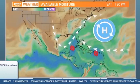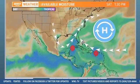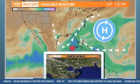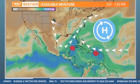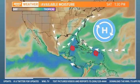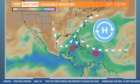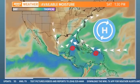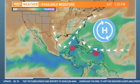There's a lot of steering mechanisms we'll be watching. The two main ones we'll be watching, of course, the Bermuda High. That's what's steering Laura to the west. And we have this trough that's digging down over the Gulf of Mexico. That's what's pulling Marco to the north. That's what's pulling all this moisture to the north. So in the browns here, you have dry air. The greens and that blue, that is deep tropical moisture. So I'll put this in motion here.